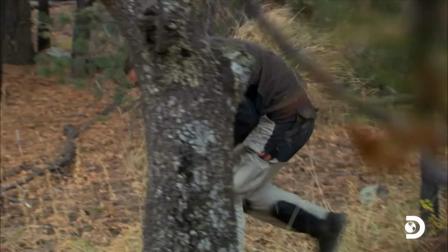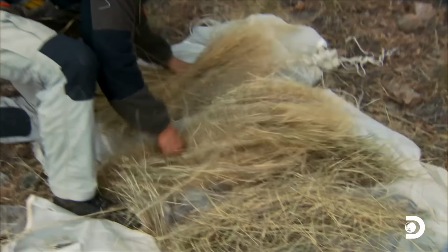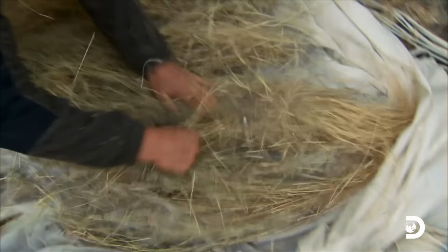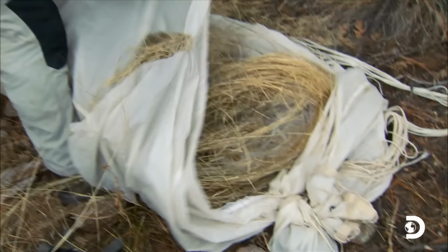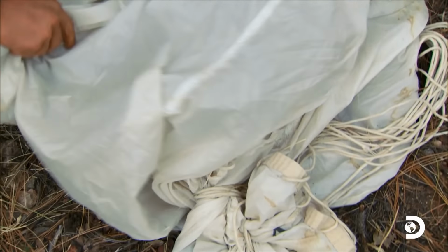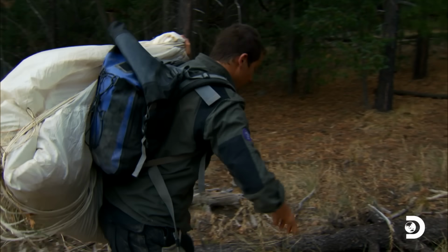Filling my reserve parachute with grasses and pine needles will protect me from the worst of the coming night's cold. Like make a giant sausage of it. If you're on the ground, it's more important to insulate yourself from below than above, as the earth will suck warmth from you faster than the air. But where I'm going, that won't be a problem. Okay, let's go.